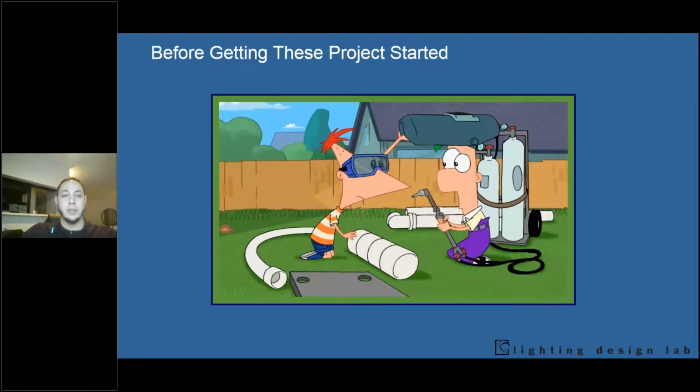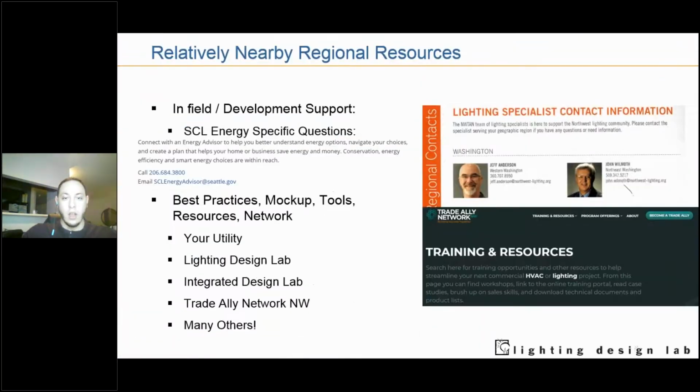So a couple of tips before we get these projects started. Always good to understand, hey, what are my nearby regional resources? And being part of City Light, I wanted to shout out City Light's energy advisors. They are always available for home and commercial questions. They can provide project specific support, or connect you to someone that definitely can.